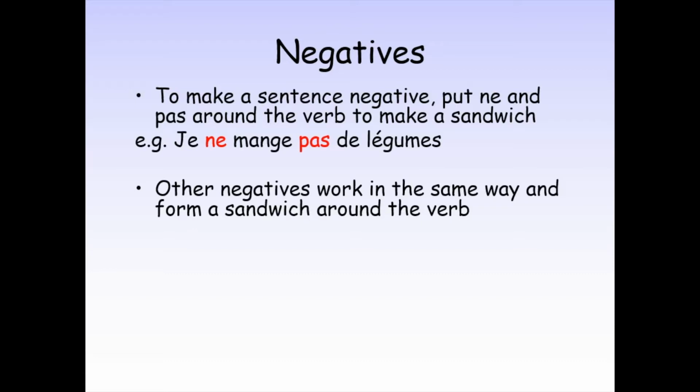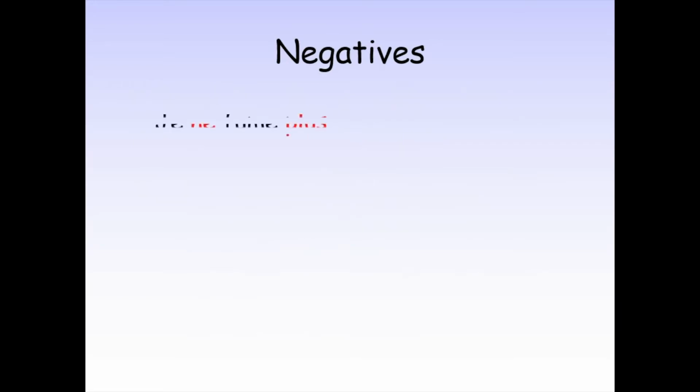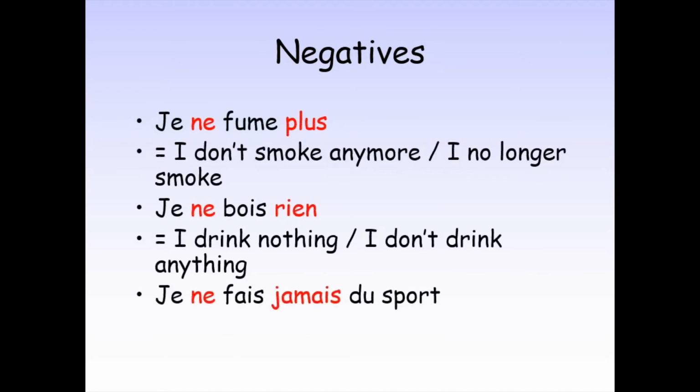So that basically sums up what I just said. Other negatives work in the same way and they form a sandwich around the verb. Think of ne and pas, or ne guère, ne jamais as the bread. The verb is the meat. And there they all are, just so that you can see how this all works.